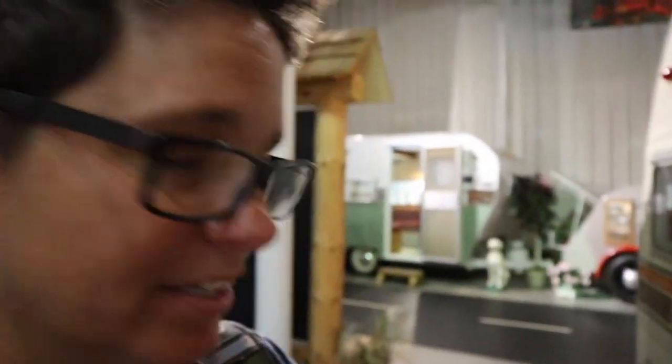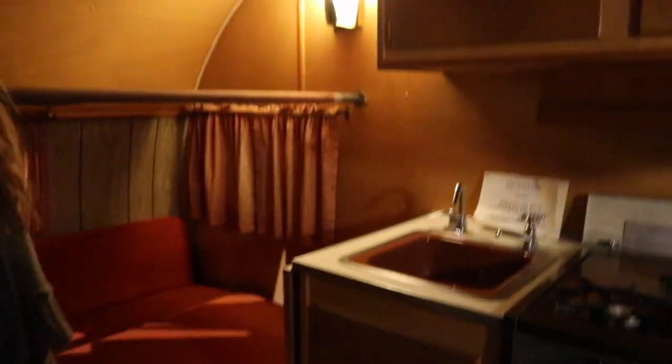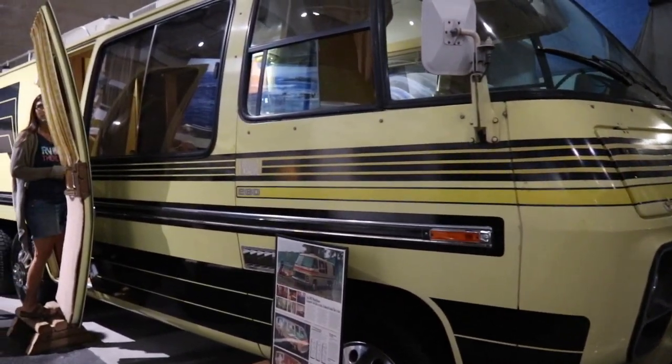Check out a 1962 Mallard. About a 2018 Mallard? I'd say they made a lot of improvements since then. Yeah, it's a small little, can't do a big pot in there, that's for sure. Do they have a bathroom? How little the sink is. Nope, it's a pantry. Should I look at this big yellow one? Whoa!